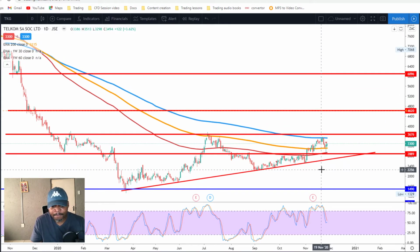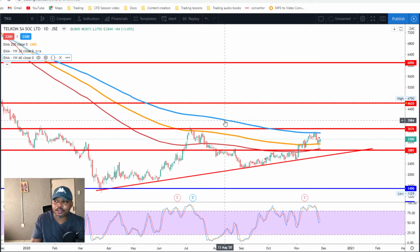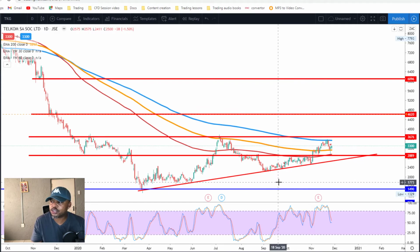Perhaps it looks to join the rest of the telcos on that bull run. Perhaps a close above 36. I might start to be interested once my 30 exponential moving average crosses the 60 there. I've swapped the colors around for consistency. So perhaps a close above the 36 or maybe a breakthrough close above that 46.20 level. We'll see how the share reacts over time, but definitely Telkom is starting to look good.